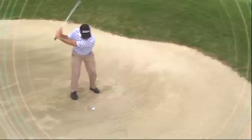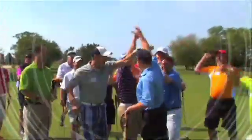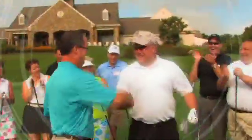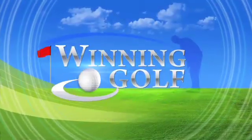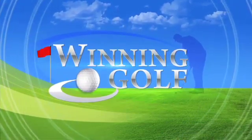Winning golf. Look at this putt, guys. What we play. Nice shot. Working on that short game each and every day. I'm near the green again. That's where the action all begins. 'Cause we're winning golf. Everybody wins. That's right. Everybody wins.